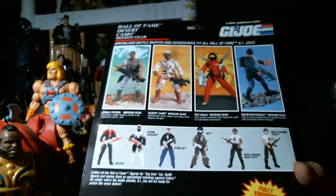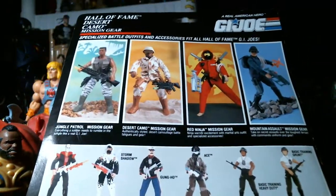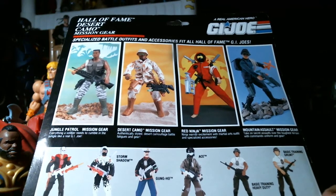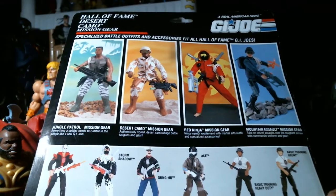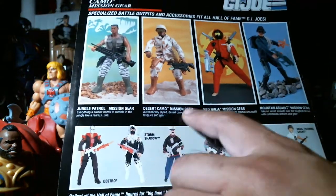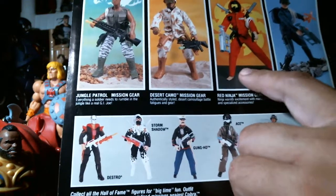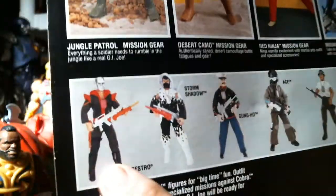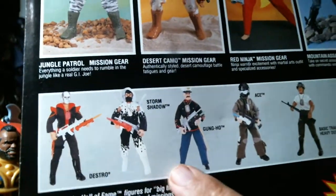Here's the back. Here's what you can get. The Hall of Fame Desert Camel Mission Gear. Specialized battle outfits and accessories. Fit all Hall of Fame trademark G.I. Joe figures. Like, we got this guy, Jungle Patrol, Desert Camel, which is this. Red Ninja. And Mountain Assault Gear.